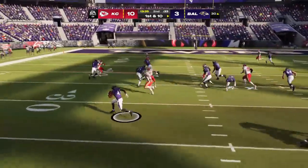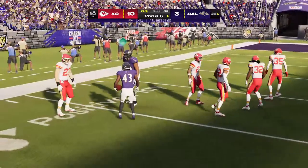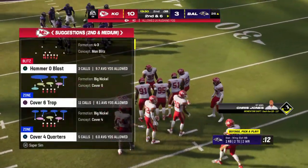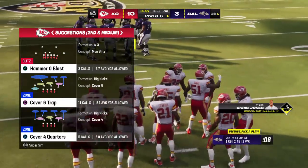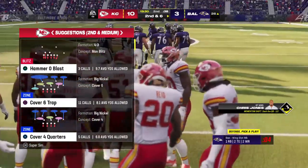Now a first down carry. It's Hill to about the 26 here. I feel like I could see what he was thinking on that carry. Wanted to follow that big tackle through the hole. Ended up only getting 4 yards on the carry. I think he had designs on that one being bigger.